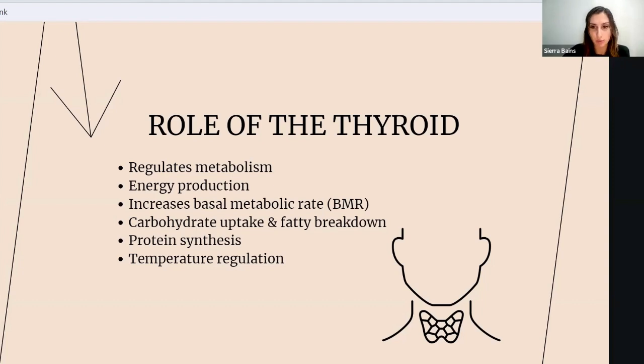So a couple of things to point out here when it comes to our BMR. Thyroid hormones, so the presence of having them, which is something we want, not in an overage, we do want them, are going to increase the basal metabolic rate, which is going to then increase the amount of energy that your body needs to function at rest. So you typically are burning calories really efficiently.